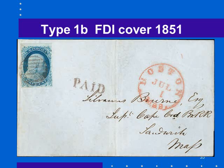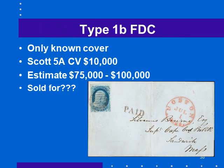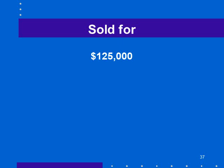This is a Type 1B first day of issue cover from 1851. That's kind of amazing, and it's kind of an accident that it happened, because I don't think people thought of first day covers back then. They certainly do now. And this one just happens to have survived. First day of issue. So it's a first day cover. It's the only known cover. It's got 5A with a catalog value of 10,000. Estimate was 75 to 100. Sold for 125.